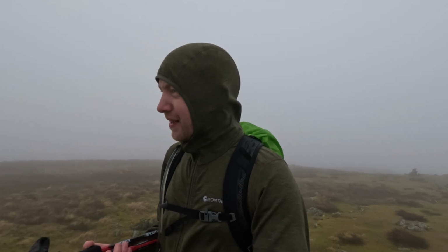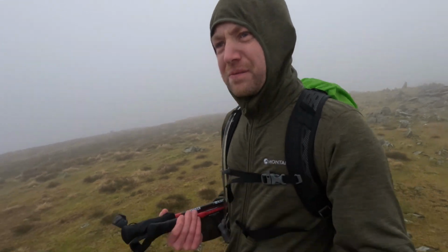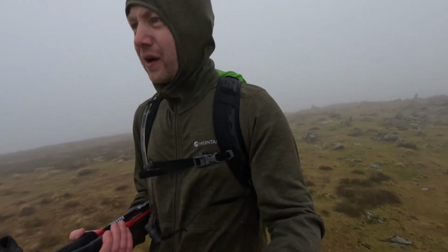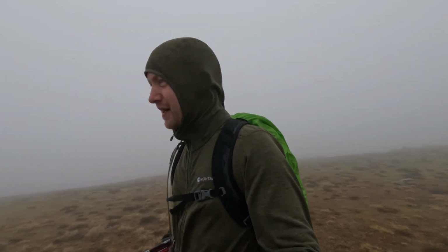Right, not messing about, getting cold from finishing there. I'm going to keep my map close to hand, make sure I pick the right path off and down towards the Grasmere end and make my way towards Steel Fell, which is probably going to be like this as well. Oh, the joys. Welcome to the Lakes, eh?